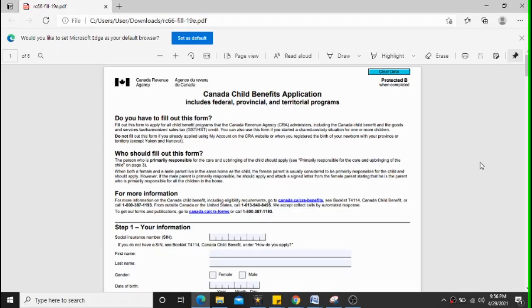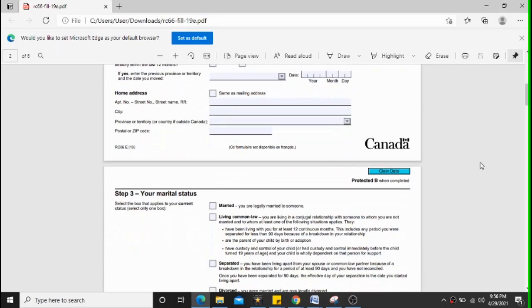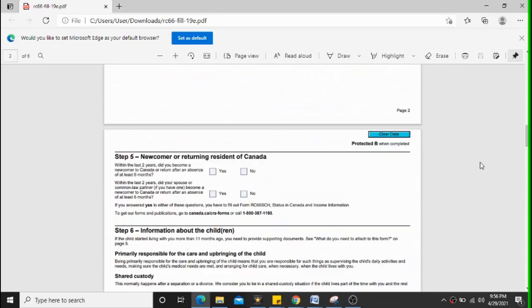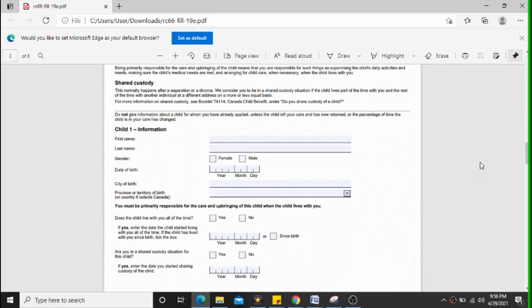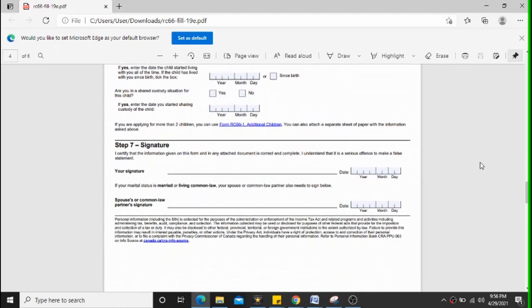Right. So once you land in Canada, you have to go to the Canada.ca website, Canada Child Benefit, and download a form. The form number is RC66. It's the Canada Child Benefits Application, where you mention all the details about yourself, your spouse, and your child. In the form, they will ask a lot of details about your past income and current income, and also about your status in Canada.